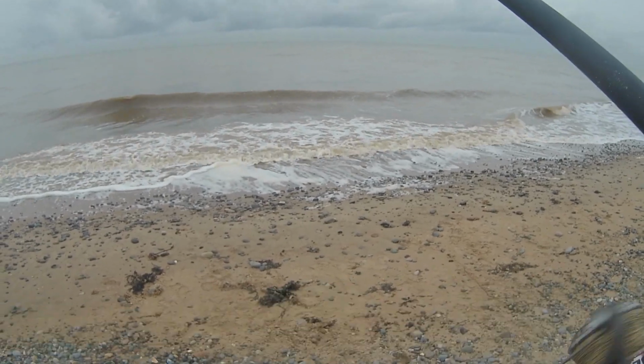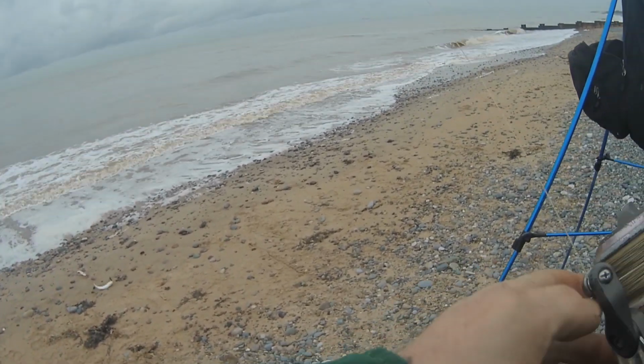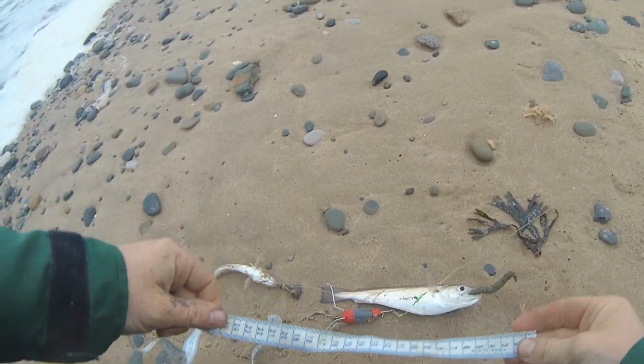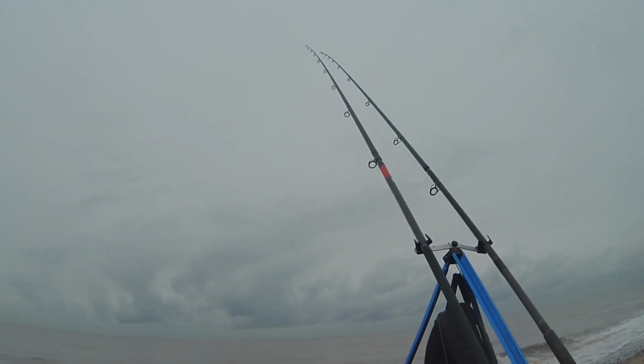Now, it's not uncommon to get double hookups when you're fishing for whiting and thereabout, especially if you've got flapper rigs on. But unusually today, out of all the fish I caught, only two came in together on one rig. Everyone else was just caught singly.